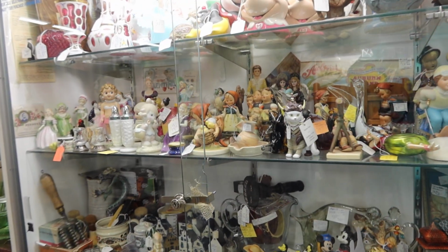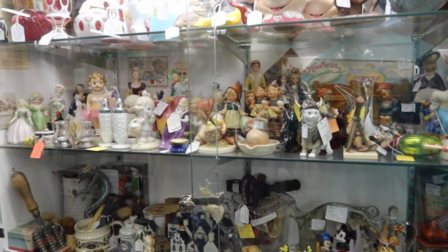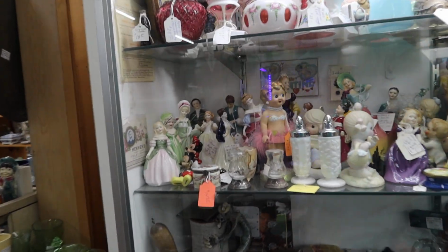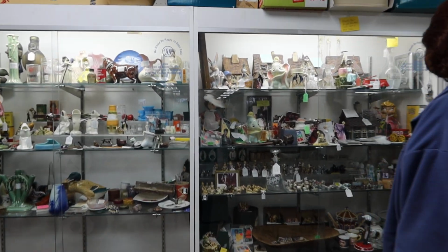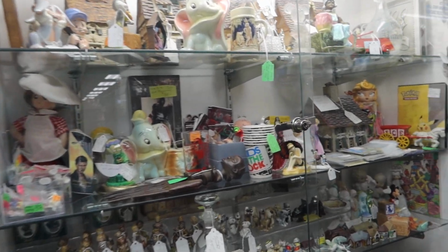Anything good in there? Kind of looks like they haven't changed out too much from last time actually. I'm always looking for something I don't have in my collection, but it's usually fairly hard.